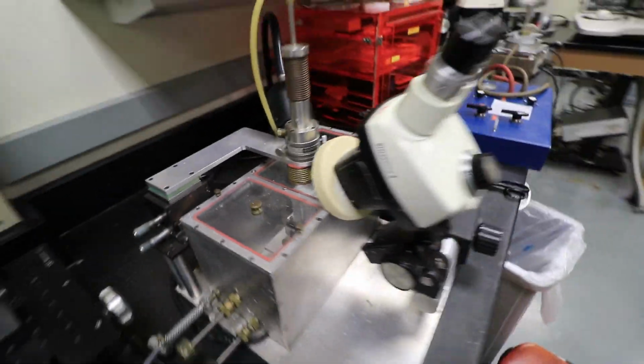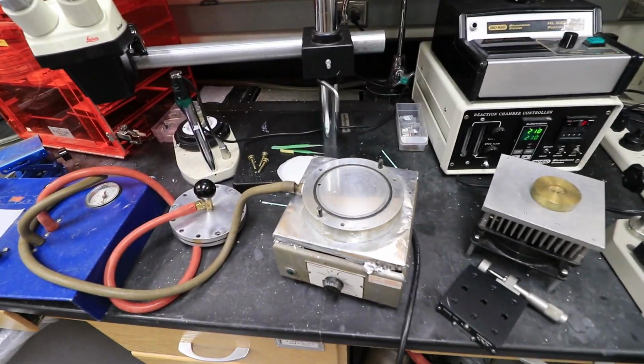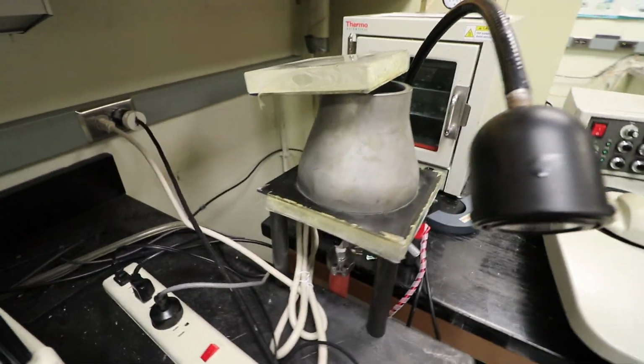We have a wax mounting system to attach samples to glass carriers for lapping and polishing, as well as a thickness meter to characterize the material removal rate achieved via lapping and polishing. There are two vacuum ovens that are used for degassing of epoxy and vacuum potting of various samples.